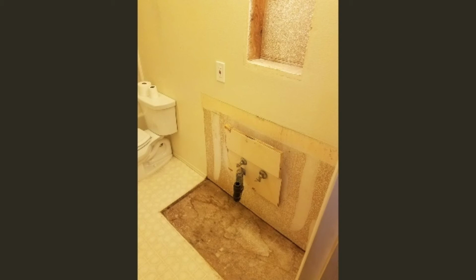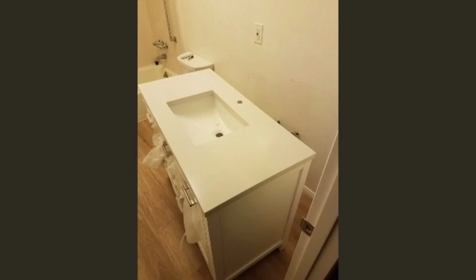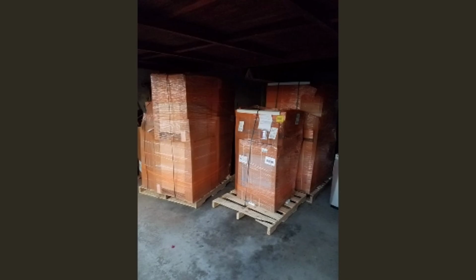Here's the bathroom. Ripped out that vanity, ended up closing up the old medicine cabinet. Learned a lot. This is a great vanity I got from Costco, but it's kind of designed for a new build, so I had to redo some waterline stuff, but it was pretty seamless.